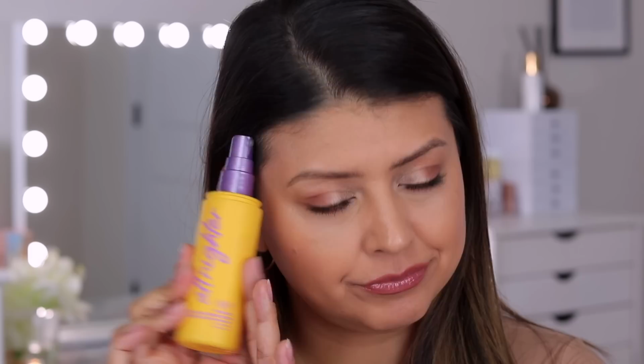But I was looking for any kind of settling in between my fine lines. And so far, so good. So I didn't set it with a powder, but I did set my face with my all-nighter. I really love this stuff. I'm running super low. I need to repurchase that one for sure. But I did set my face with that. So definitely helps out the under eye area, but without making it look too incredibly dry. So far so good. It is currently 9:44 in the morning.